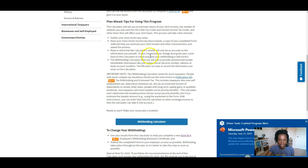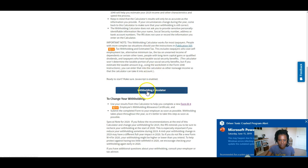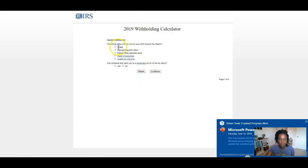Now, if you want to use the calculator and be real specific, the IRS has put this withholding calculator on here so that you can plug your personal information in and see exactly what you need to have your W-4 set at, right?